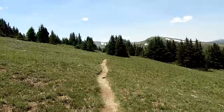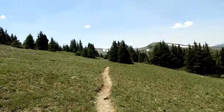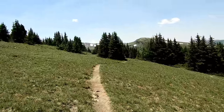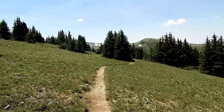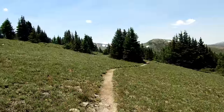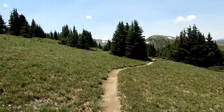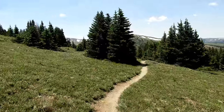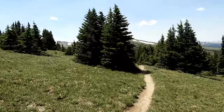Almost back in the trees, and you'll never guess what I just passed. I was coming down this middle trail, and up ahead of me I could see two people, way up there, and one of them had a dog. But as I get closer, I notice it's like a seeing eye dog, and the one guy that's going real slow is totally blind. That's unbelievable.